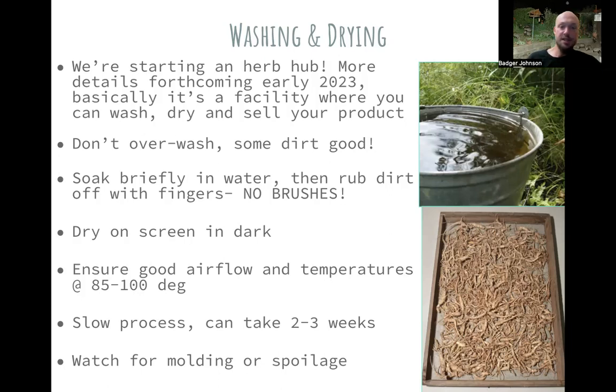If you packed these things into the dryer too tightly and you see some mold develop, take the moldy roots out and dispose of them and spread them out a little bit more widely. Does that make sense? Supposed to be the 101, but we're packing in as much as we can here. Next slide.